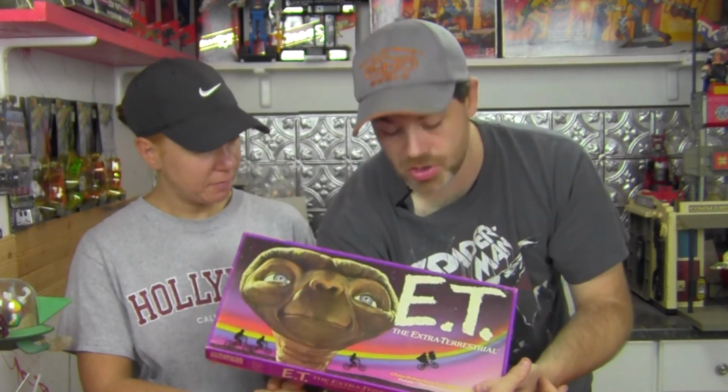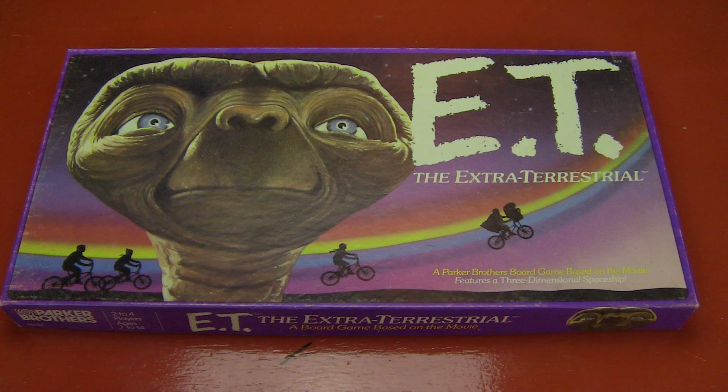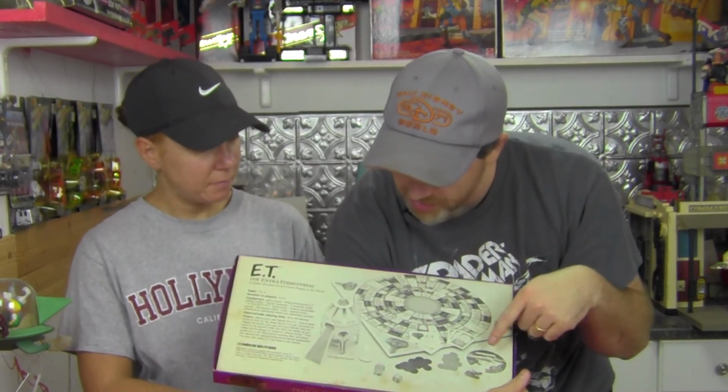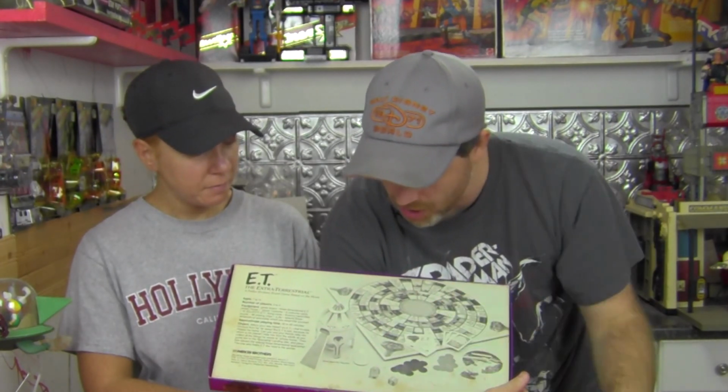He's kind of creepy looking, but in Salisbury, Illinois, I found this awesome version of E.T. the Extraterrestrial board game done by Parker Brothers when the movie came out. And this game was kind of neat because you had a lot of different things. You had a plastic E.T. with a little ghost costume.